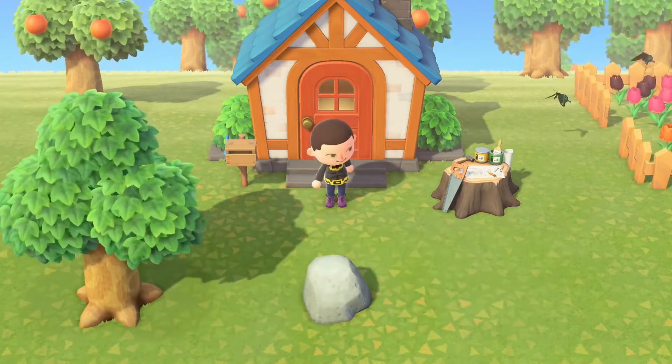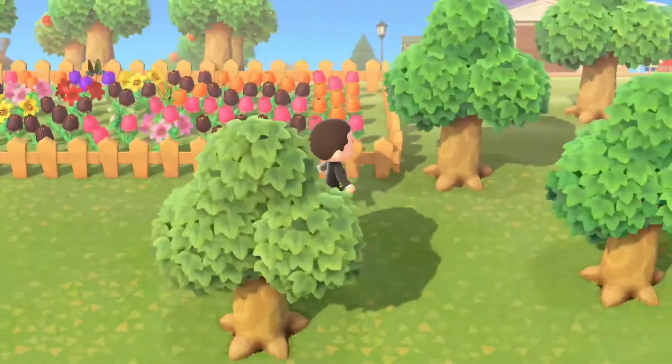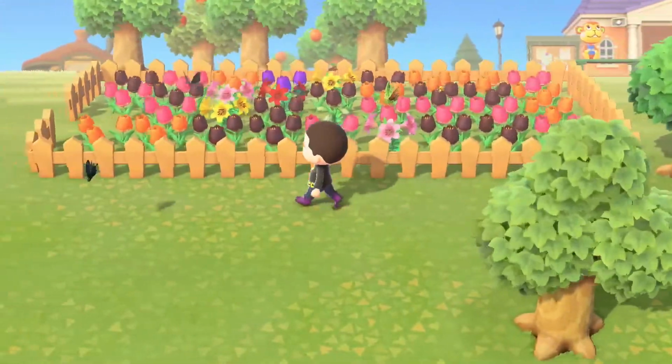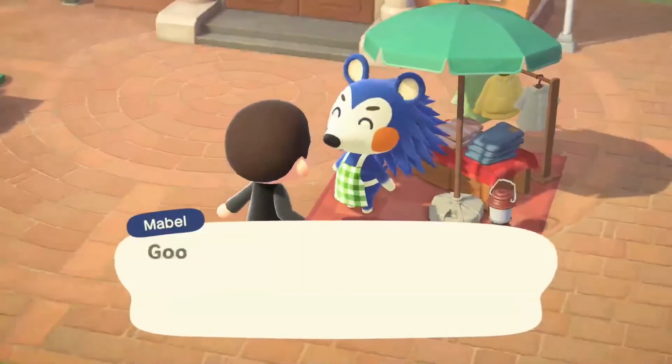Yeah, so I use the Dropbox, even though I paid less, because I had like a billion things that I got from the island that I went to that night. And I also built this fence around my flowers. Some of the stuff I brought back from the island was more flowers.